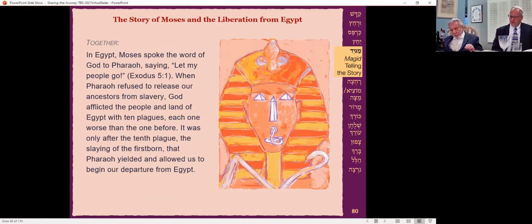When Pharaoh refused to release our ancestors from slavery, God afflicted the people and land of Egypt with 10 plagues, each one worse than the one before. It was only after the 10th plague, the slaying of the firstborn, that Pharaoh yielded and allowed us to begin our departure.